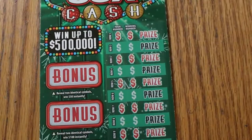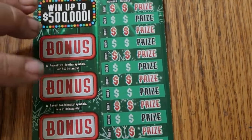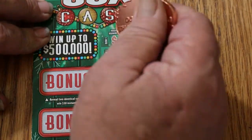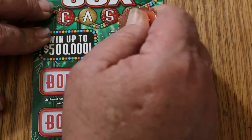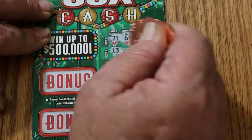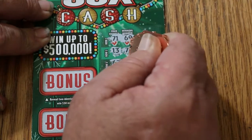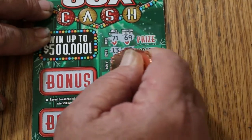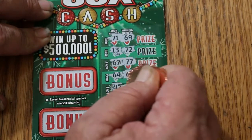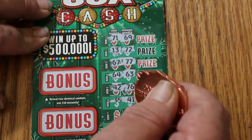So it's a long ticket, so I'll be moving it up as we progress. We have bonuses here for 50, 100, 250, and 500 on the side. And let's just see what happens here. My number on this one, 71. Winning number, 69. 13, 72. 67, 77. 64, 63. 42, 76. 35, 41.